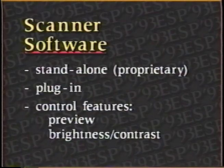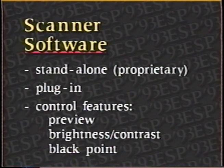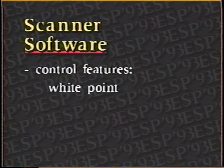The ability to adjust brightness and contrast. Photographers out there, get out of the idea of adjusting exposure. You do that in the camera. In the computer, we are adjusting brightness, adjusting and setting your black point. Your better scanner software will permit you to do this. And setting your white point.